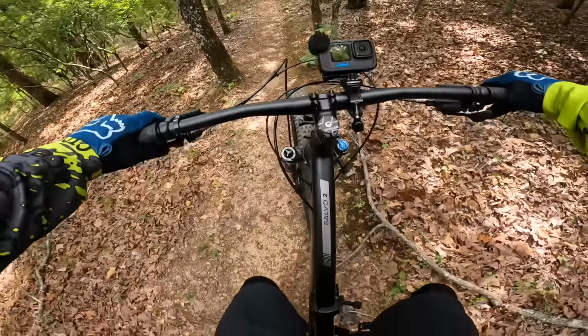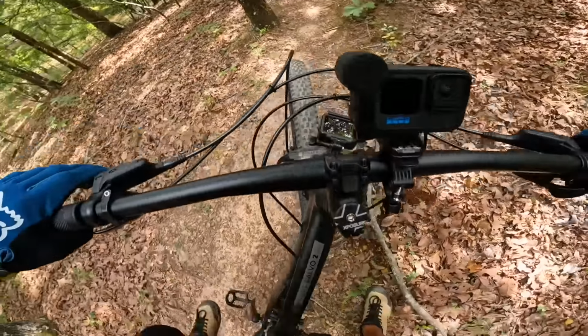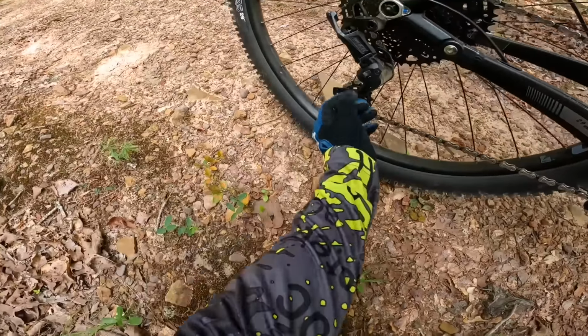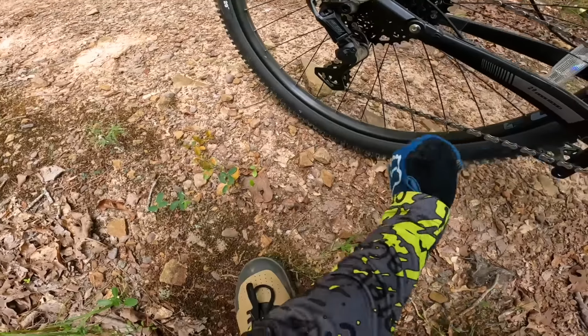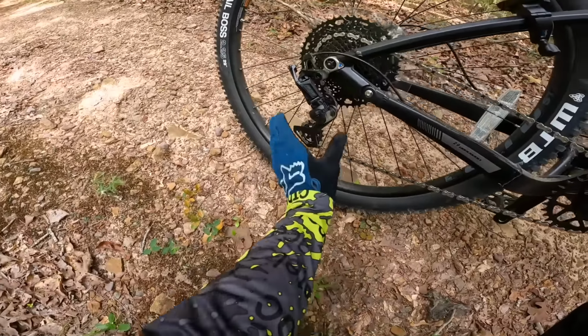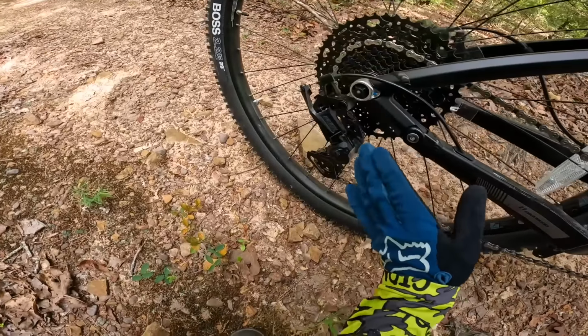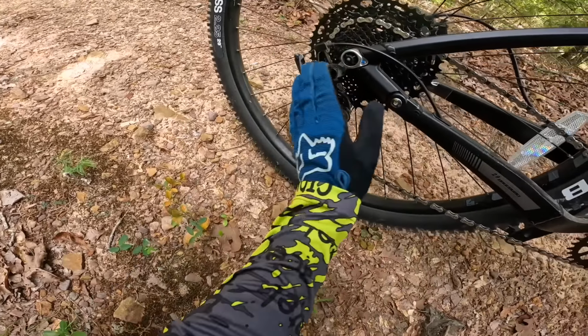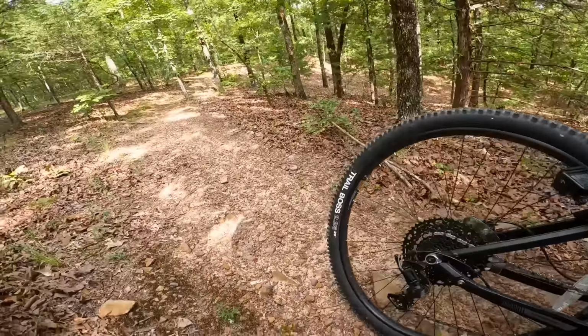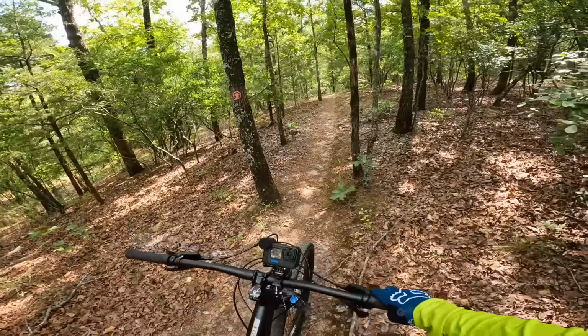Okay, I think we have some downhill here. So what we're gonna do is we're gonna drop this dropper, because it comes with a dropper. We're gonna come back here with the Advent X, and we're gonna click it into the on position, so the clutch is on now. That's a good looking group set. And I love this derailleur hanger, how it sits way back in there really close to the cassette. So if you do happen to hit something, hopefully it doesn't break off. All right, let's get this little downhill portion started, and let's see what we can do.